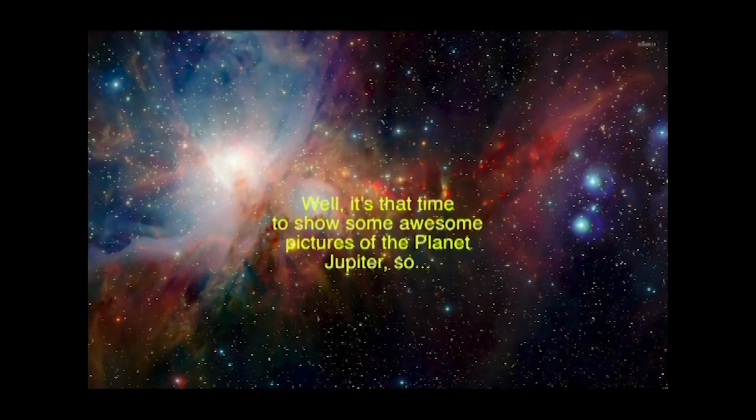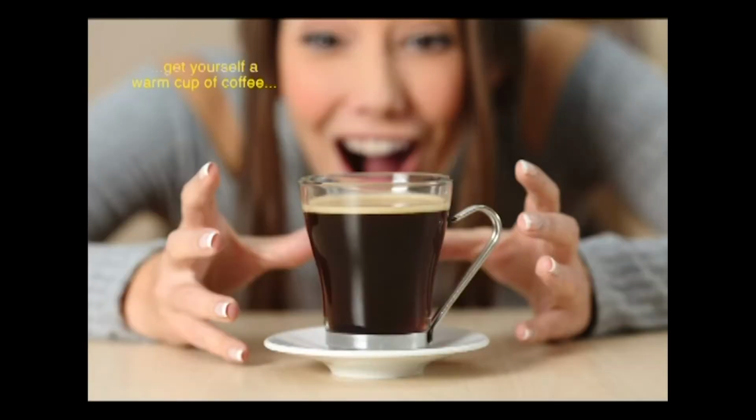Well, it's that time to show some awesome pictures of the planet Jupiter. So, get yourself a warm cup of coffee, sit right back down in the easy chair, relax, and enjoy.